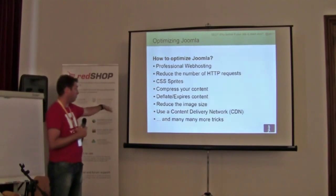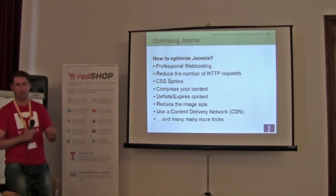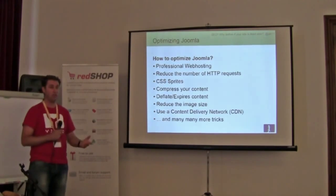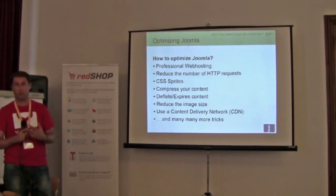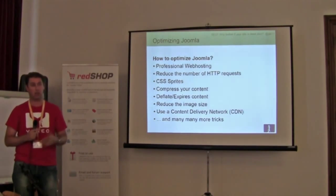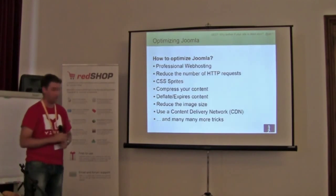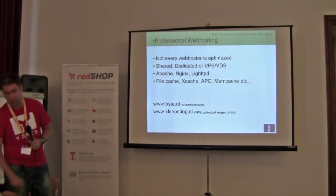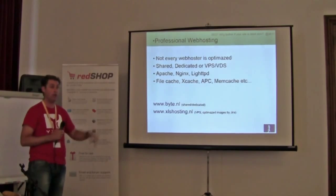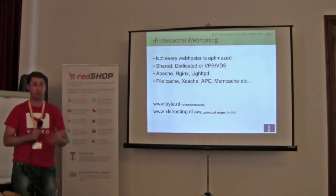Besides this list, we can go on for hours, I would say days, but there's a whole list. Otherwise, look on the YSlow speed test website from Yahoo itself. It goes on and on with all kinds of tricks depending on what kind of hosting environment you have. Otherwise, look at the code you will get from jira-speed.com, and maybe you'll see some tricks I used over there.